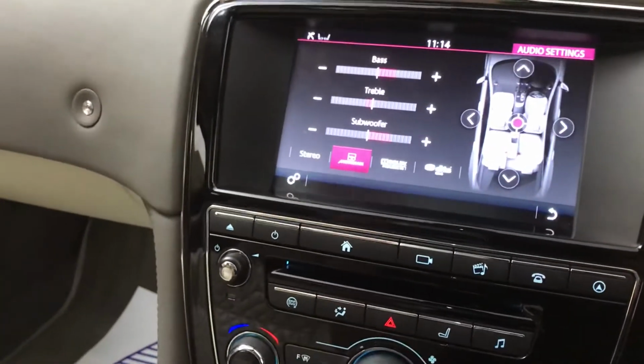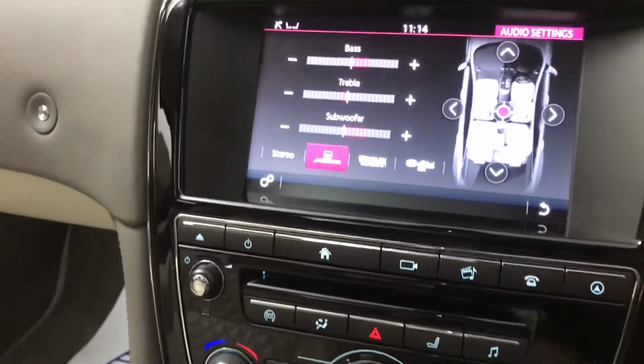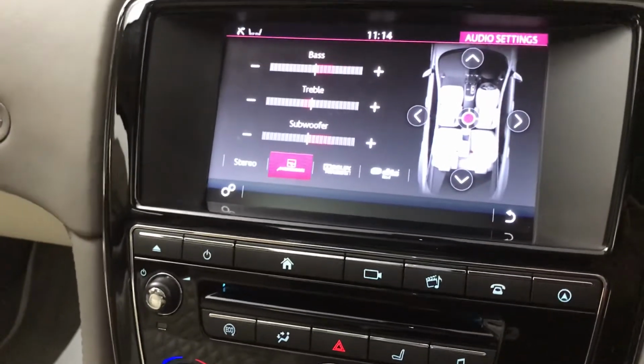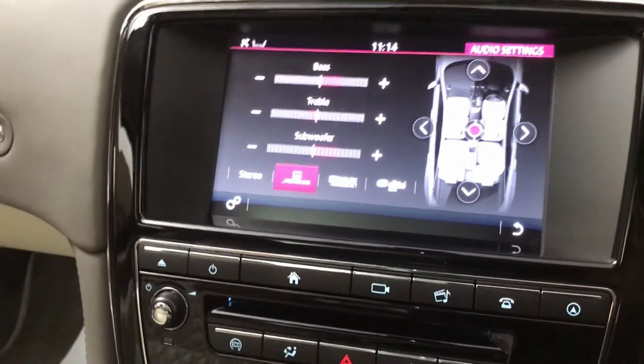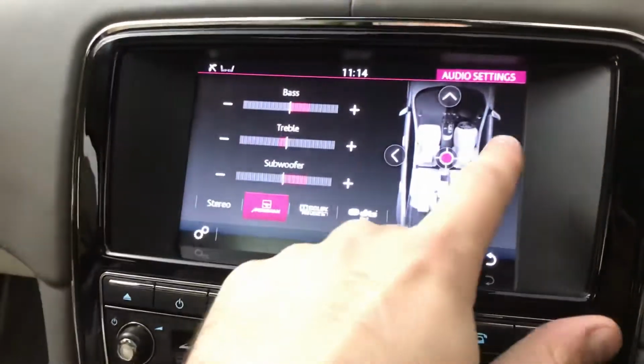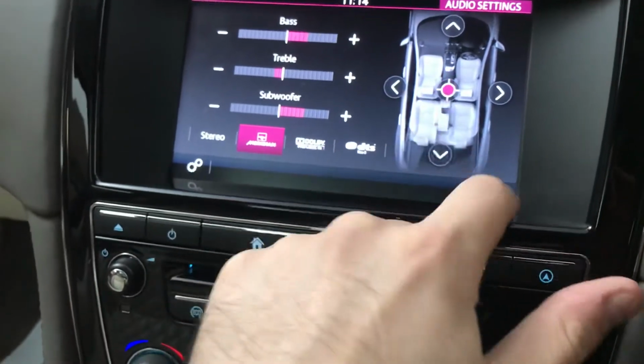Some are more higher, some are more lower, different sounds in general, so it's really quite a sophisticated sound system, and it can take a lot of playing around with to find the thing you want, but they are all very good presets. And then you've got your directional for where you want the sound to be. It's just another touch screen on there as well.